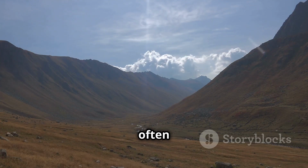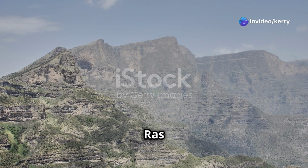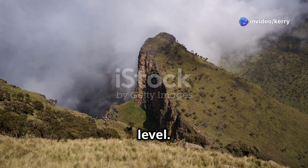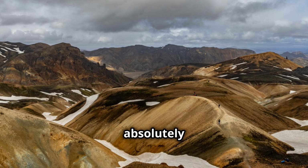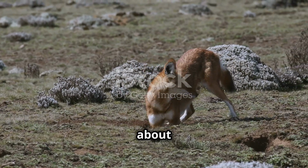The Simien Mountains are often called the roof of Africa, and for good reason. The highest peak, Ras Dashen, rises over 14,800 feet above sea level. The views from up there are absolutely breathtaking. But it's not just about the mountains themselves, it's about what lives here.